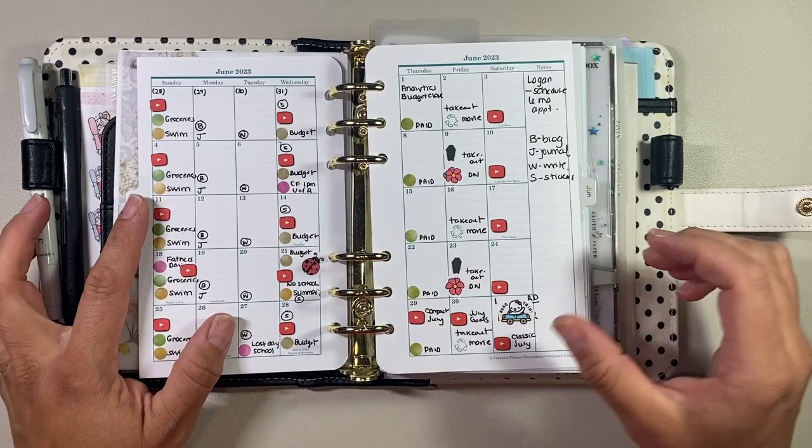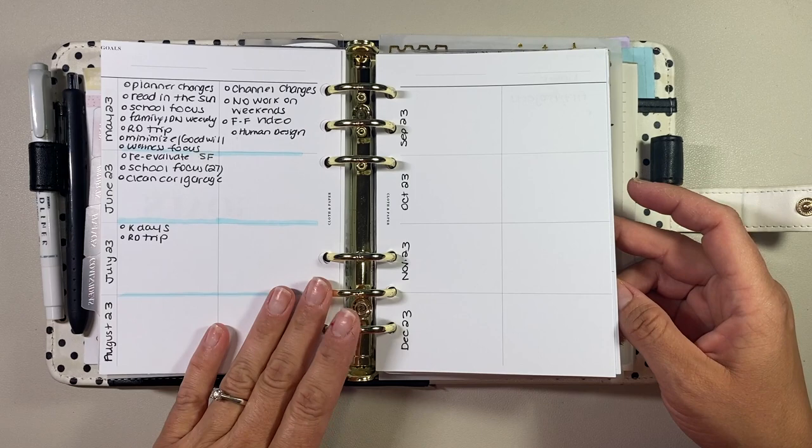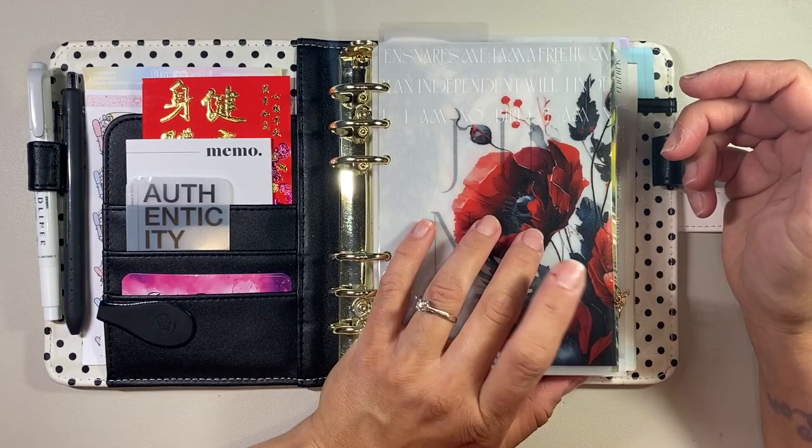But I will potentially be using the goal section in here for July because I think I have the July goal inserts. Yeah, I do. Because July is the new quarter. So although I don't have this broken up into quarters, the third quarter is July, August, September. And so I'll be setting that up as well. But that will be my July setup for the end of the month. It won't be this week coming up, it'll be the week after. So the very last week.